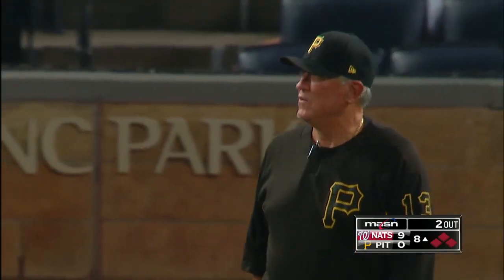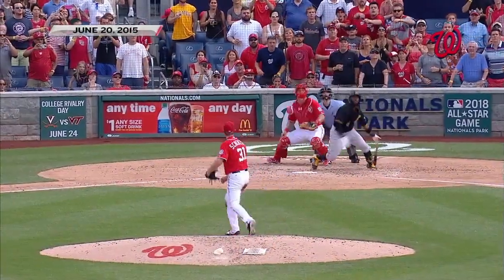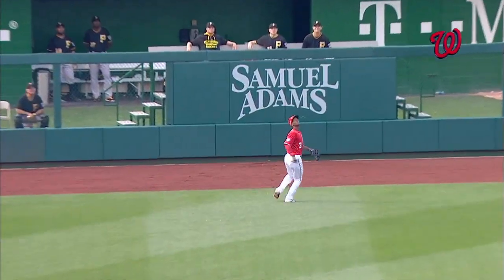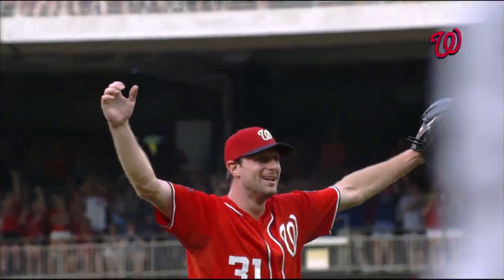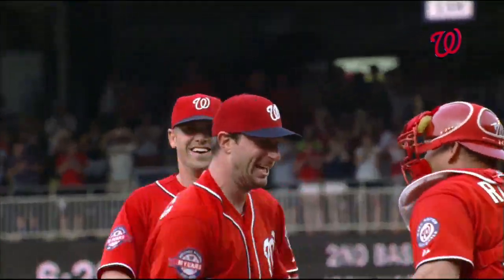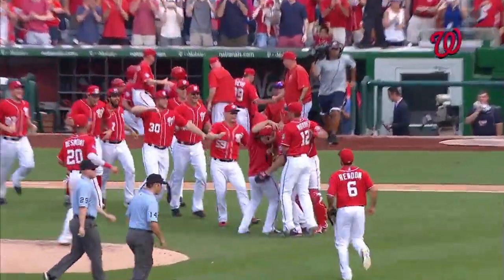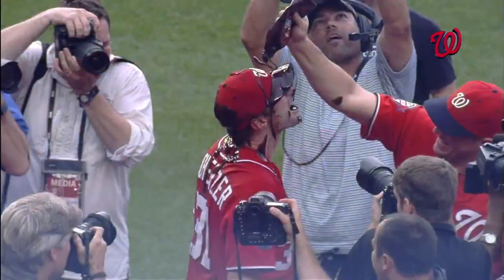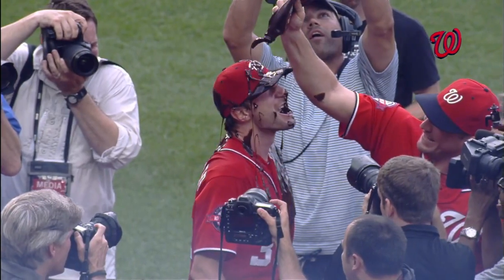Slow walk by Clint Hurdle. It'll be a long walk back for Markell. June 20th, 2015, almost perfect. And when Michael A. put it away, Max Scherzer had his no-hitter against these Pirates. Wilson Ramos, Tyler Moore, Anthony and Desmond, all the guys having a great time until that. That was so silly.